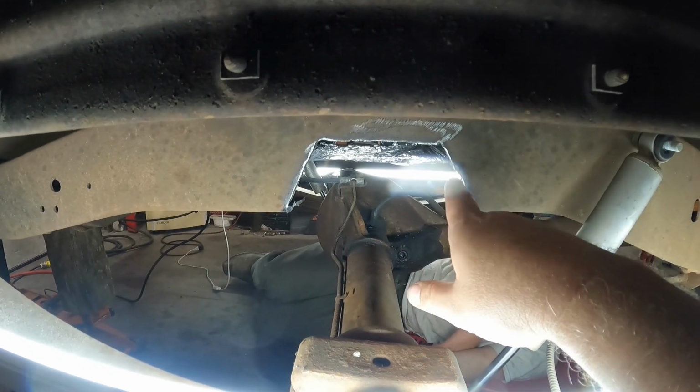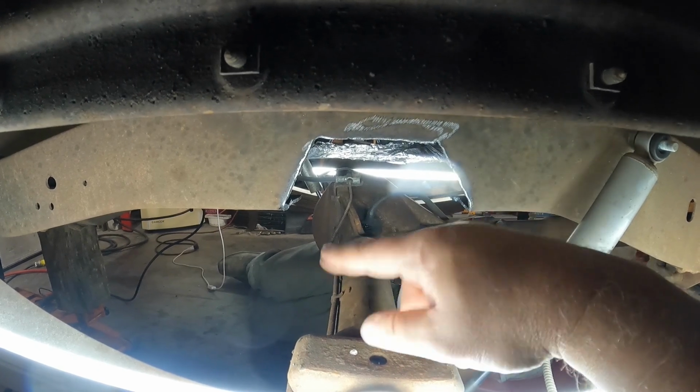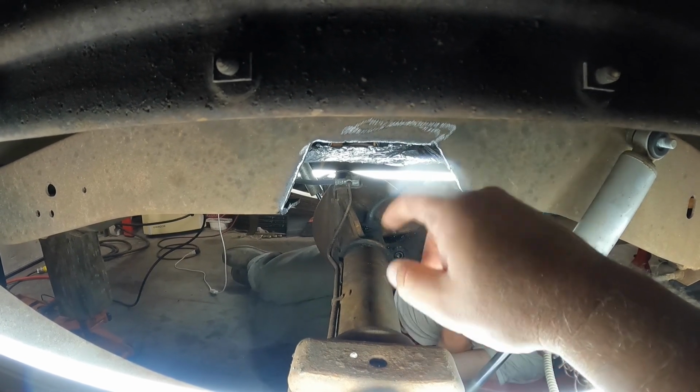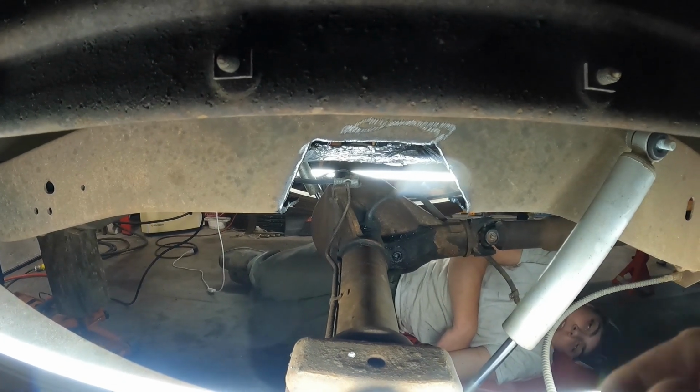So what we're gonna do is get those little bits of slag knocked out, and then shoot this guy with some paint, and that way we don't have to worry about it rusting. And then we'll slide the new piece over, and then we'll mark it out and drill our holes so we can get our bolts in.